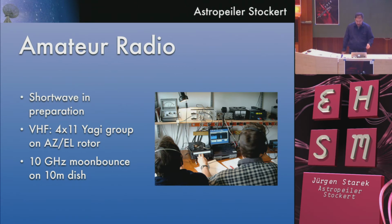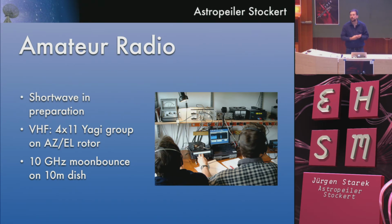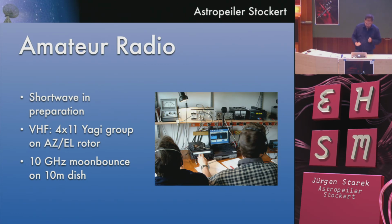We've got 4 11-element Yagis for 2-meter Earth-Moon-Earth traffic or moon-bounce traffic on azimuth elevation rotor. So that means we've got these 4 huge antennas being able to track the moon, and you can send your signal to the moon, get the reflection back, and thus reach the entire half of the Earth where the moon is currently visible in terms of amateur radio.